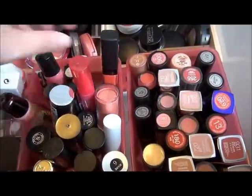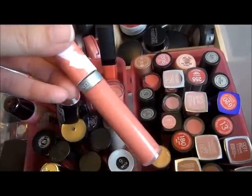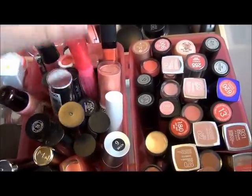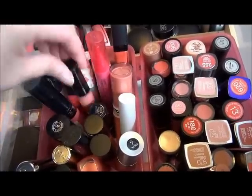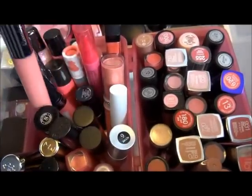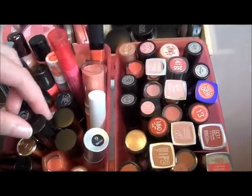What else do I have in here? Oh, this is a cute one from L'Occitane, which I purchased during the holidays. But most of the stuff in here, lip glosses, only a few of them, they mostly come in beige or pinky nudes because those are the colors I wear most often.